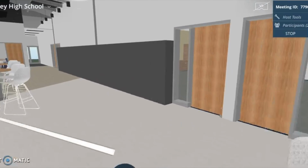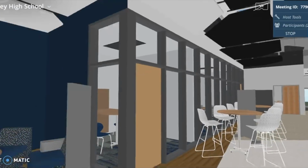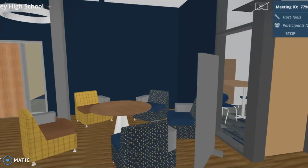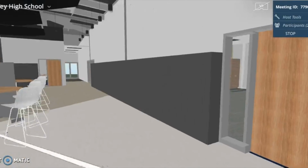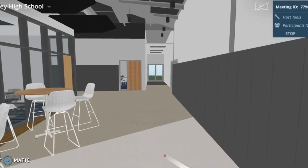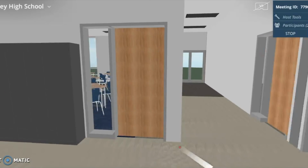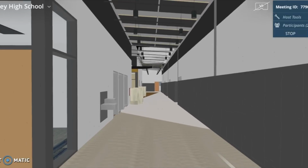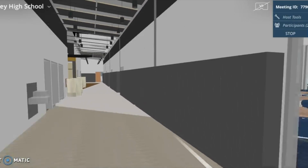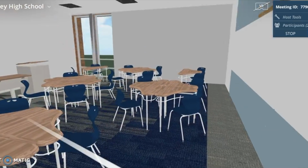You can see that there is going to be a lot of collaboration areas. There's 3 different collaboration areas. This one is blue colored, and there's just going to be a lot of different breakout areas available for students, both in the open spaces and then as well smaller conference rooms that students will be able to use. Here's the hallway. You can see the lockers are going to be wider. There's going to be upper and lower lockers, but there's going to be much more space, or easier for the students to use.